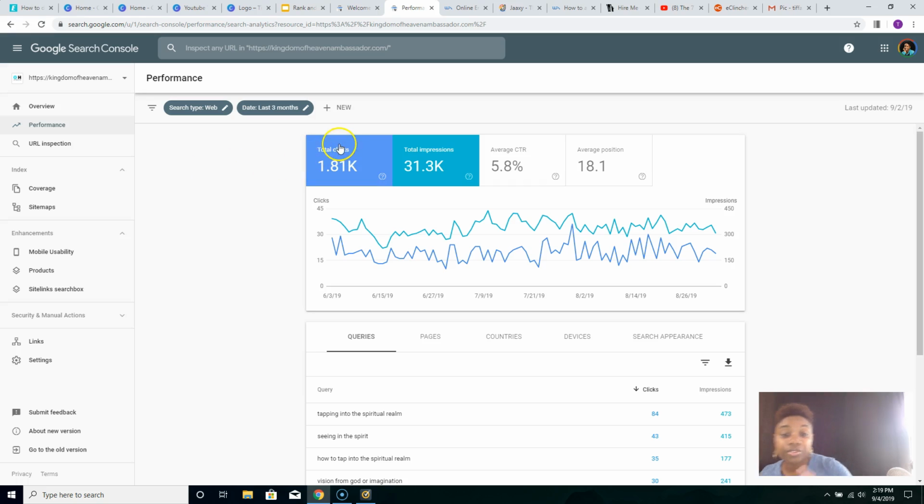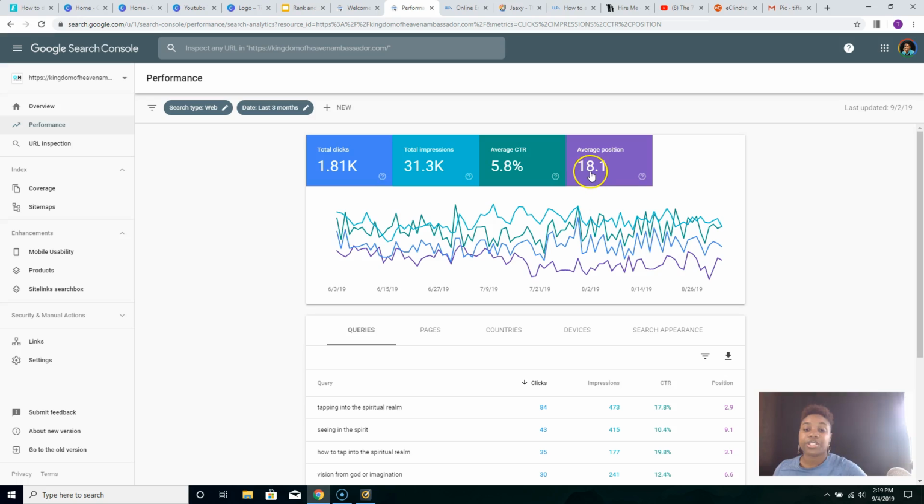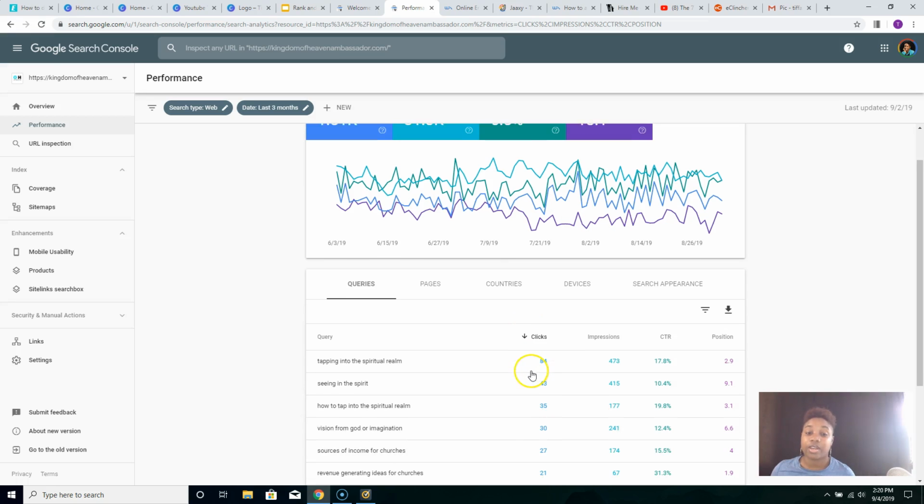Okay, so again, for this one, you can see in the performance tab that it's getting 1,081 clicks in the last month, and it had 31,300 impressions. It has a 5.8% click-through rate and an average position of 18.1. So what we need to do with this site is click these buttons in order for it to show us the position and the click-through rate down here and the impressions and all the information.